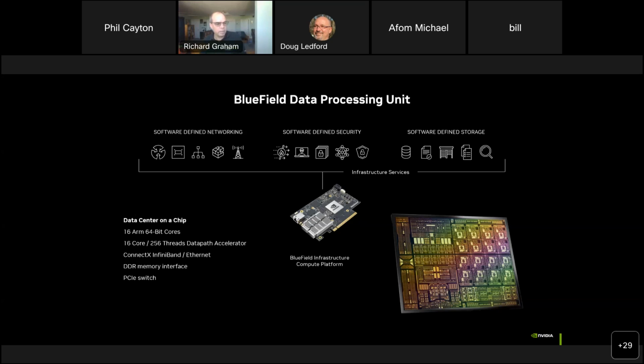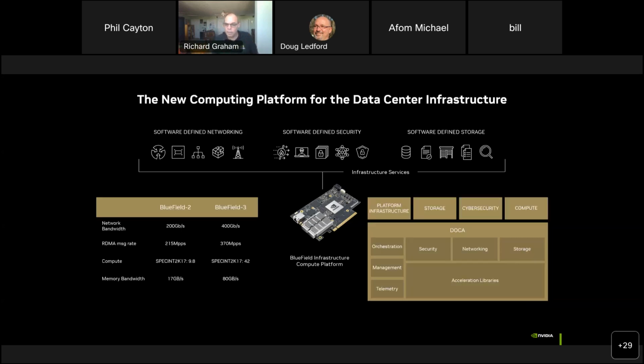So there are 16 in BlueField 3, and I'll get to what those devices are here soon. There are 16 of those RISC-V cores. Each of them runs 16 hardware threads that can be used. They are actually in the data path, as opposed to the DPU, the ARM cores, which are not in the data path.